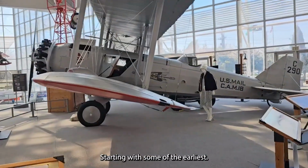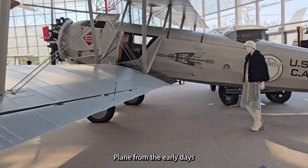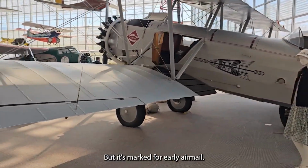Starting with some of the earliest. This is a plane from the early days of transcontinental flying, but it's marked for early airmail.